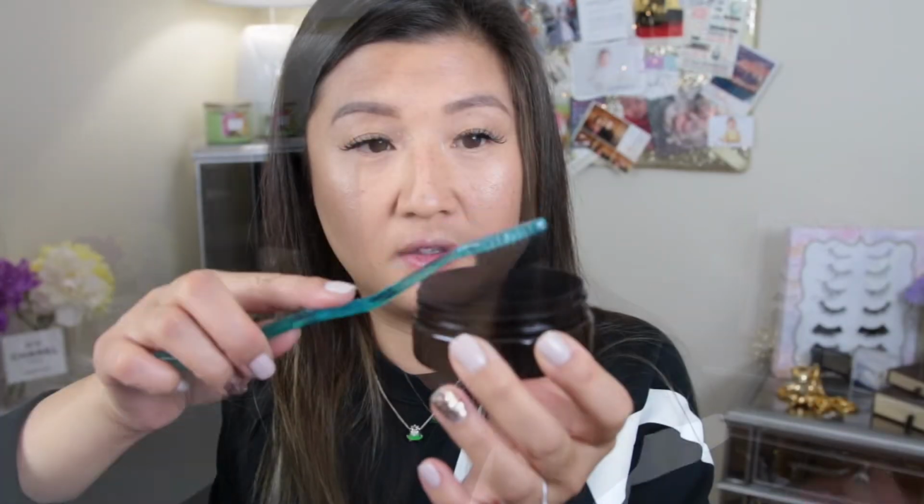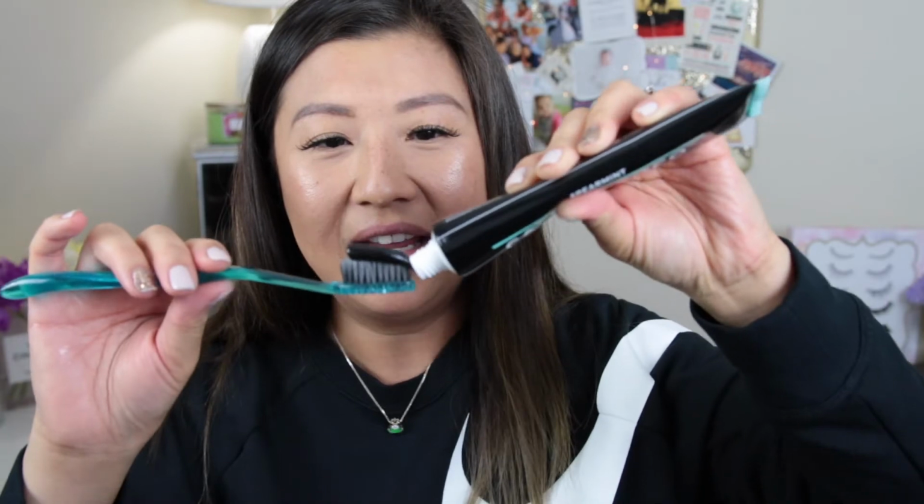So how you want to use this? You want to dip the toothbrush into the jar, removing the excess product, using gentle circular motions for at least 3 minutes all over your teeth. You want to spit and then rinse out, of course. Then you want to use the toothpaste to clean your teeth, and as it says, best results will be at nighttime. This is a medical grade activated charcoal. This is 100% enamel safe, free shipping worldwide. You love it or you leave it, and this is not tested on animals. So this is actually a vegan and cruelty-free line, which I am so happy about.